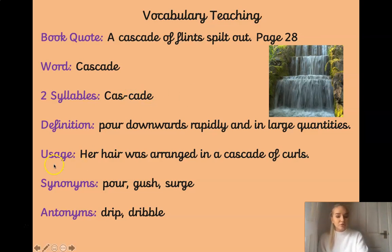Another way you could use the word cascade: "Her hair was arranged in a cascade of curls." So the curls may have been pouring downwards rapidly. She might have had lots of hair. Some synonyms for the word cascade: pour, gush, surge, and some antonyms: drip or dribble. Because if you are dripping or dribbling, you are definitely not pouring down rapidly. So they are definitely opposites of cascade.